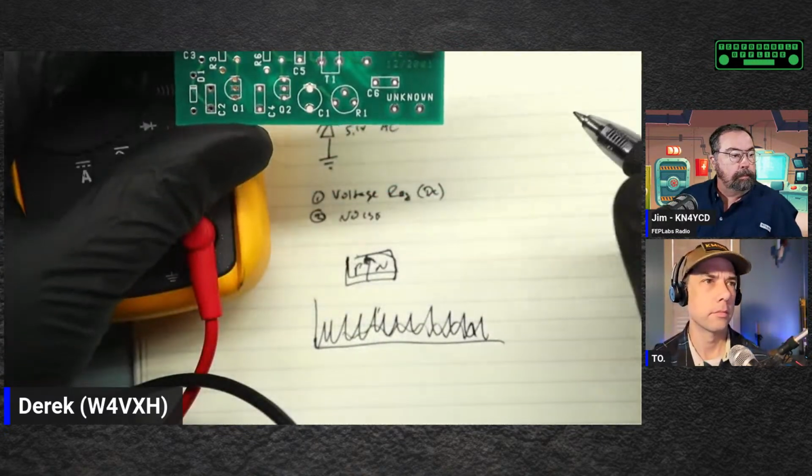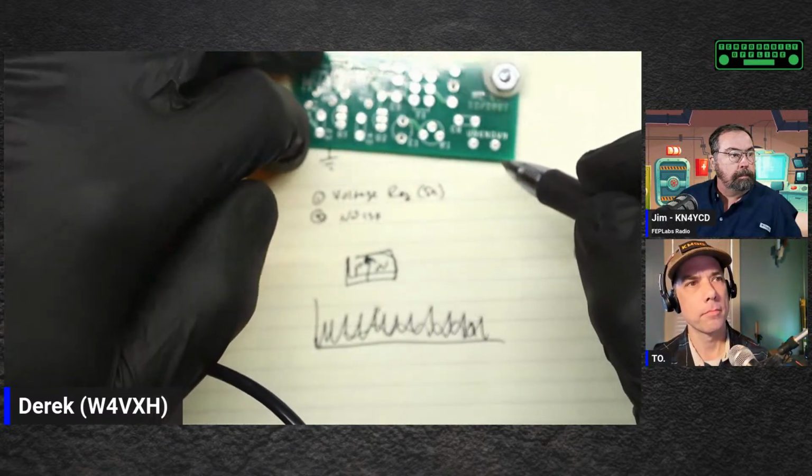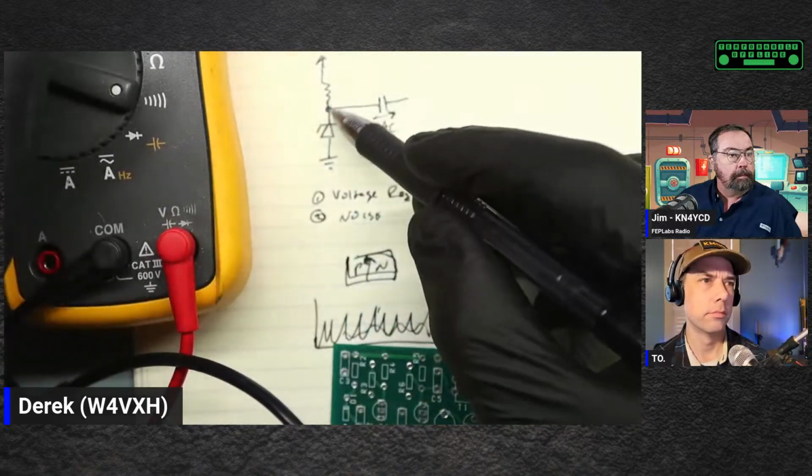Okay, so I would probably search for New England QRP and then noise source, or this could be a noise bridge. So, but this is a dead giveaway, this guy right here.